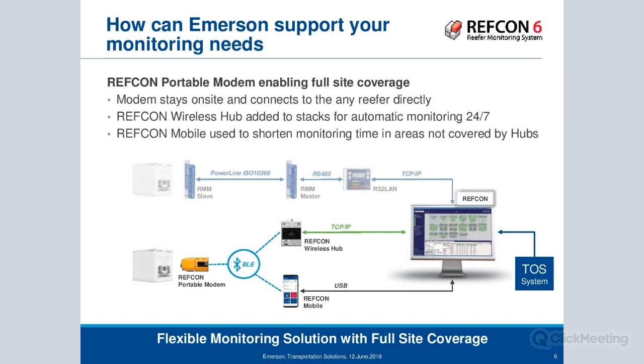The wireless hub is a device that needs to be installed in the reefer area, like a stack for a terminal. From here, it will collect data from all portable modems within its range. This is up to 100 meters, depending on the setup. It sends the data back to REFCON using a TCP/IP connection, which could be either a new or already existing infrastructure that's in place on the terminal.